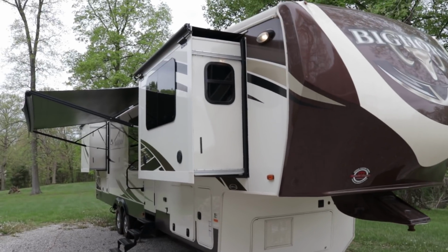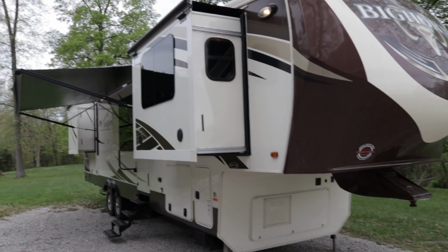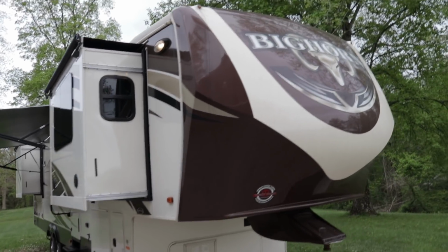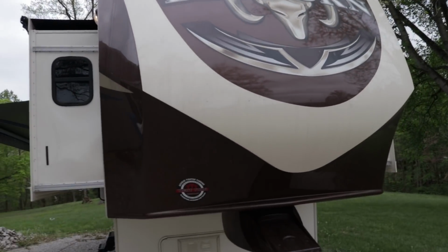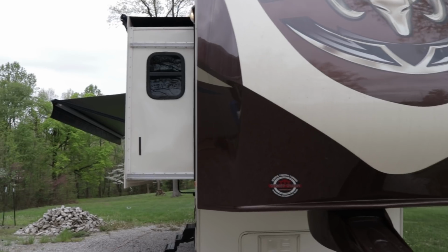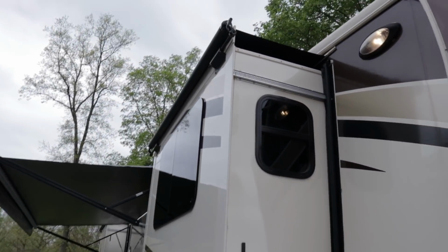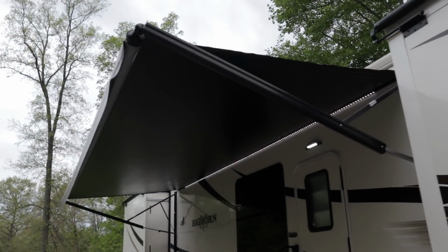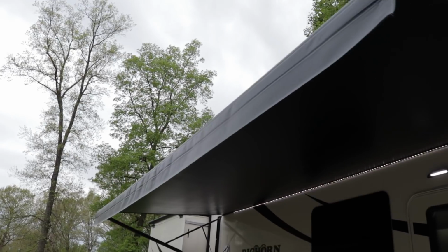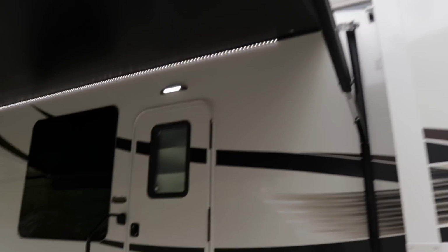I believe R34 in the roof and R38 in the floor. So definitely one of the best insulations you're going to get. Beautiful front molded painted fiberglass cap, gel coated. This is a full gel coat finish on this coach. Full aluminum frame construction. Does have the slide out awning package. Full power awning. I believe it might be a 16-foot power awning, and it's fully adjustable.